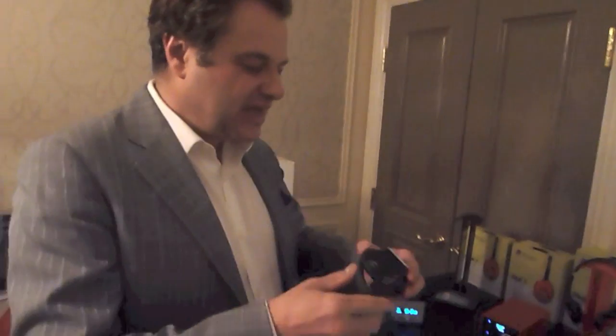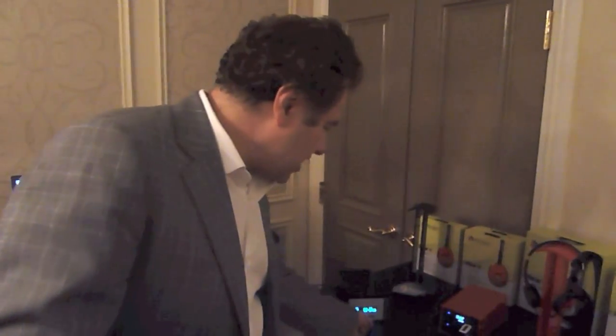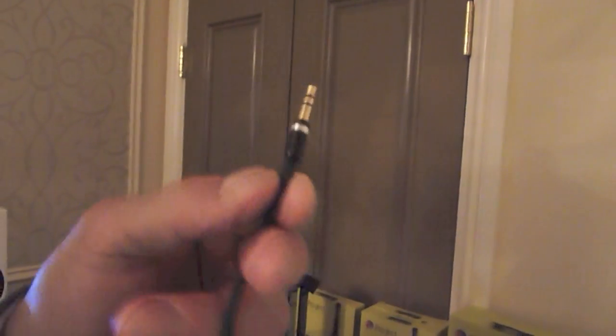So we have neodymium magnets inside. We have a very high quality cable, 99 percent pure copper cable. Then we have designed our own jack, because the jack is very important. It's a metal jack. This is the breaking point. We have metal caps, so that the headphone cannot be destroyed.